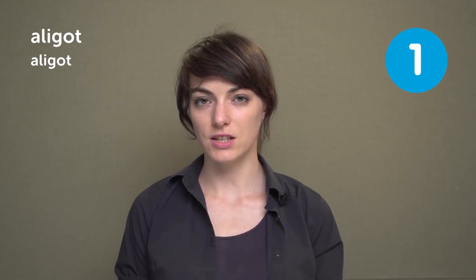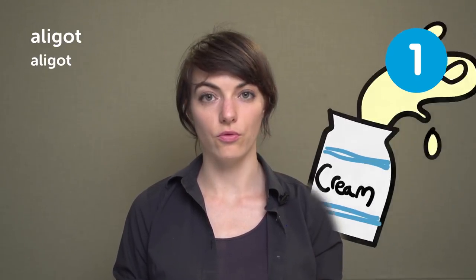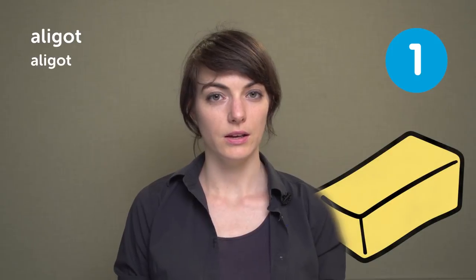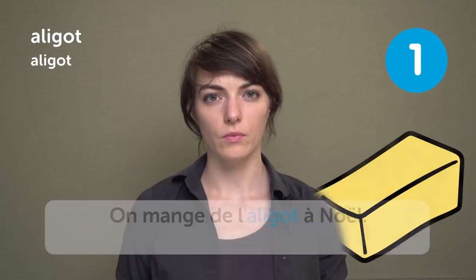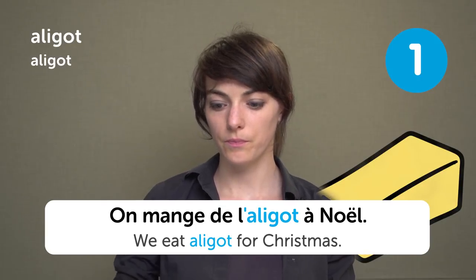Aligot is a French dish made of potatoes mixed with melted cheese and French cream and butter and a lot of yummies and salted pepper. On mange de l'aligot à Noël. We eat aligot for Christmas.